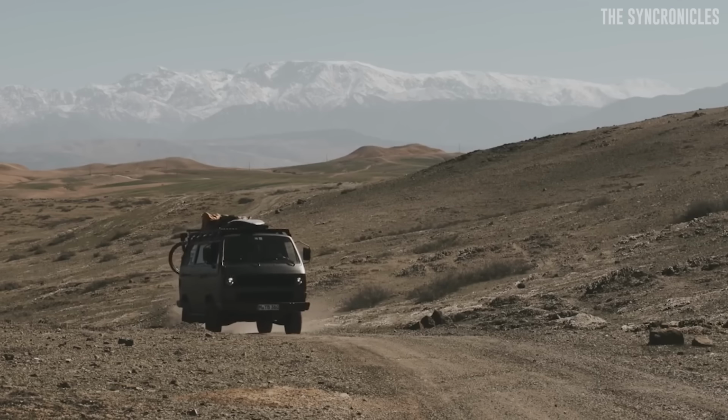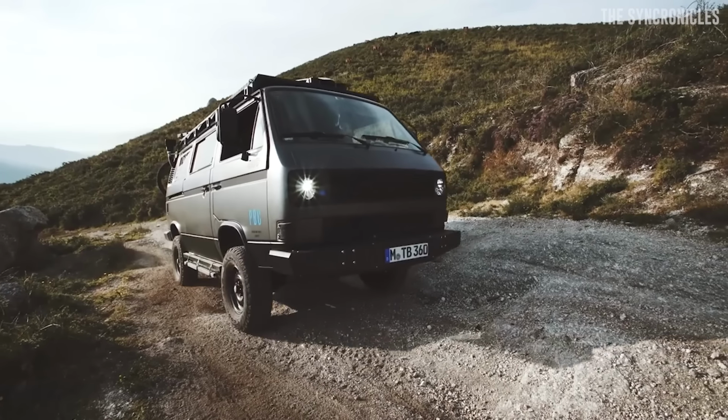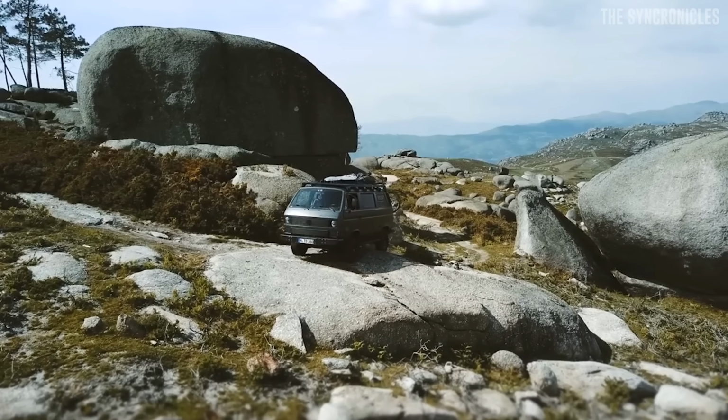Number 4, Syncronicles. This is like no other VW T25 you'll ever see. Mountain bike addict Rob Heron has converted his camper into an off-grid adventure wagon and a bike ramp.